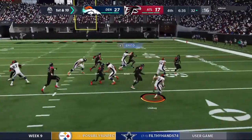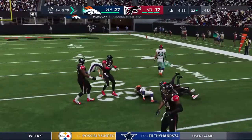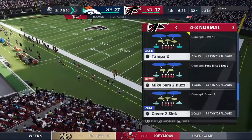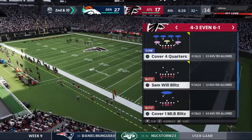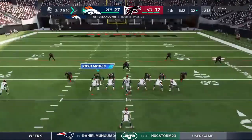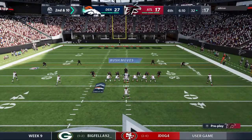Here's 1st and 10 just outside the 30. Trying to bounce it outside, but he's only able to get it back to the line of scrimmage by Keon Jones. No gain on the play there. 2nd down. 2nd and 10. Officially nothing on that last run. They'll try again, 2nd and 10.